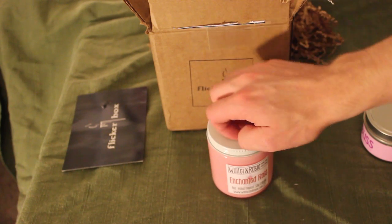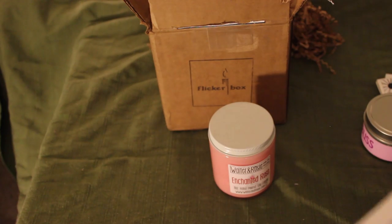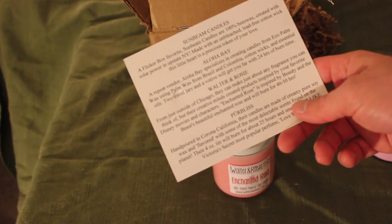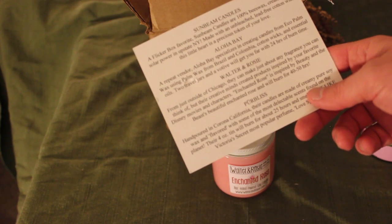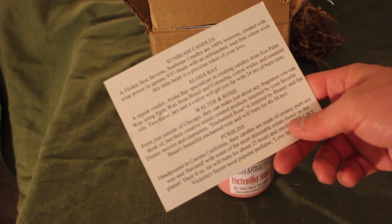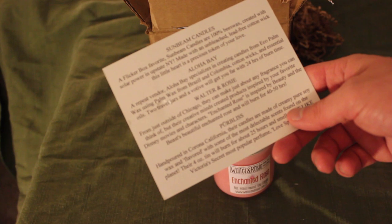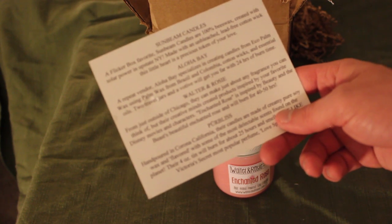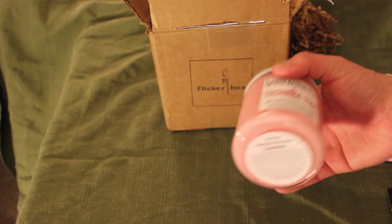Let's see what the materials had to say about this one. So Walter and Rosie from just outside of Chicago. They can make just about any fragrance you can think of, but their creative minds created products inspired by your favorite Disney movies and characters. Enchanted Rose is inspired by Beauty and the Beast's beautiful Enchanted Rose and will burn for 40 to 50 hours. Yeah, it's definitely a big candle.